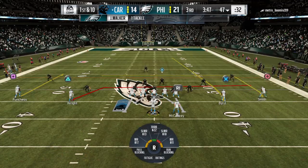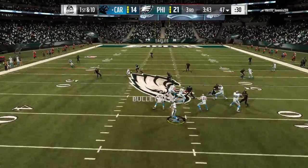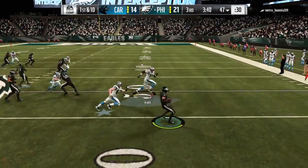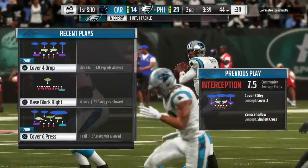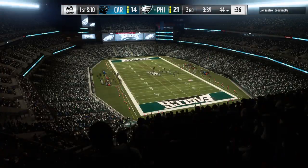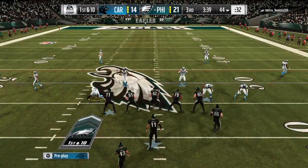I don't think what we just saw there was any surprise, because when Christian McCaffrey came out of Stanford, we knew he was a threat running. Looking for Funchess, but it's intercepted. Picked off by Nate Gehring, and his guys will take over at their own 44-yard line. The Eagles in good position to start out as they come up 1st and 10.